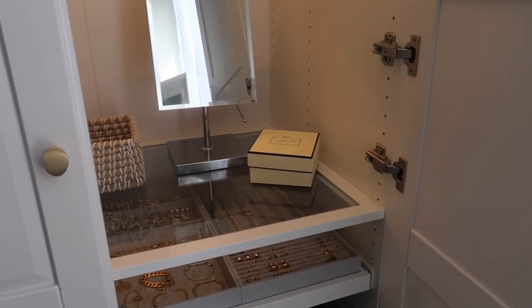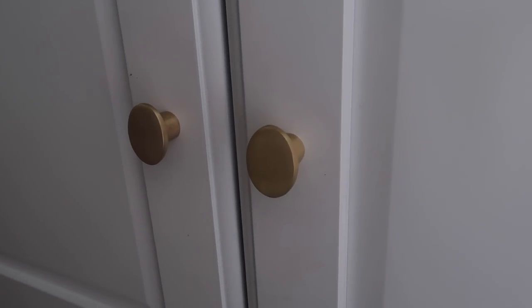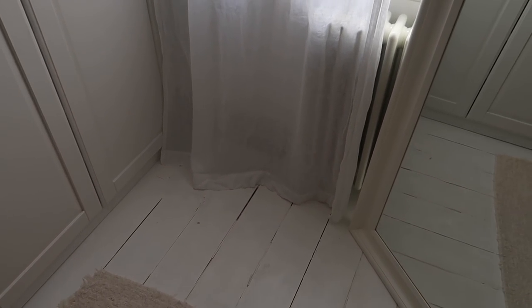And I just love these wardrobes. I changed the knobs on them. These knobs are from John Lewis, but yeah, I just think they look so good. And then curtains. These curtains are from H&M Home. They are so nice, just a lovely linen curtain, and they're super long as well, which was important in this room because the ceilings are really, really high.